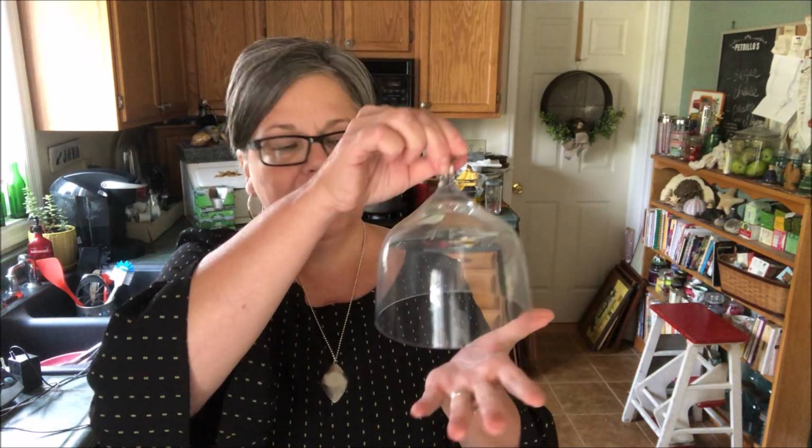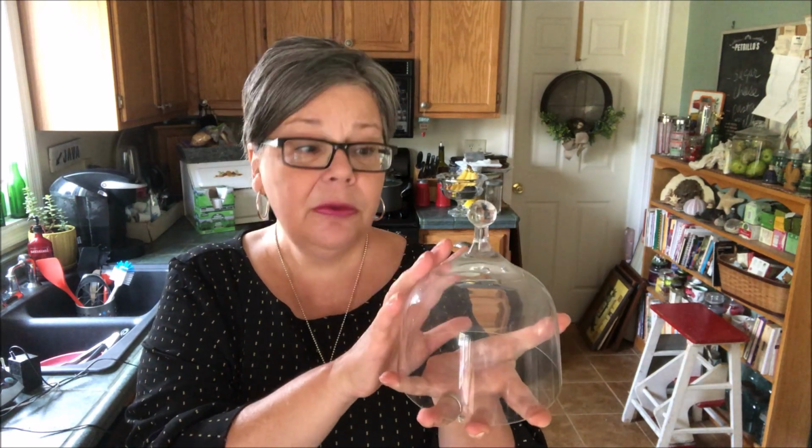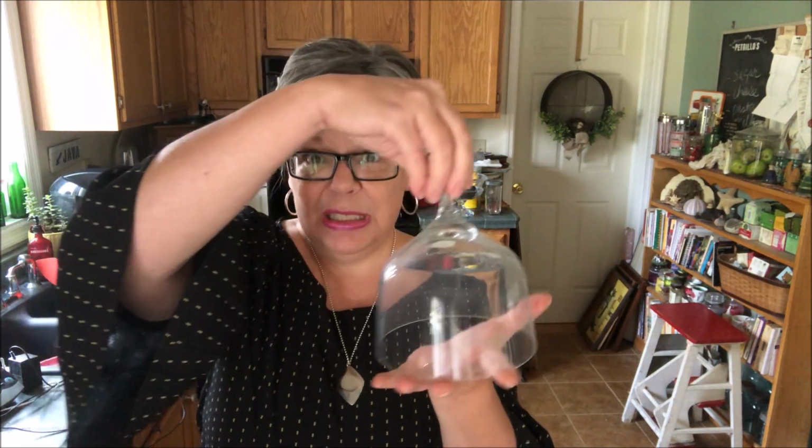I picked up this really nice crystal cloche or bell jar. I sell a lot of these, and it was also $2. Really neat handle on it, and I will probably price that at $15 to $18.